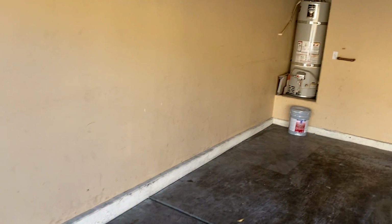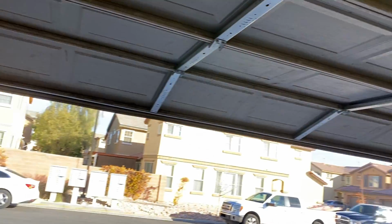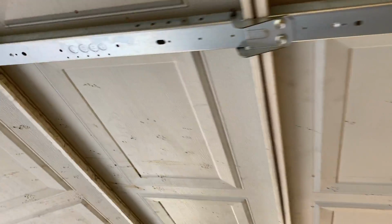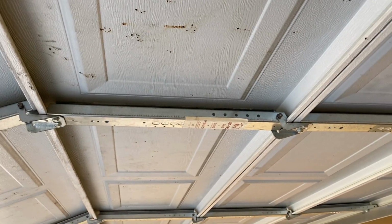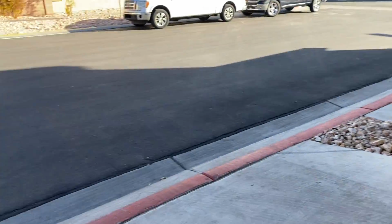Also, the garage walls should be painted next time as well. As you can see, it's pretty dirty. Got a few holes. Got a bigger hole right here. And it looks like this garage door is filthy. I don't know what that is, food rust or something like that, but we're going to have to power wash all this, and we'll do it in the next few days so they at least have a clean garage door.